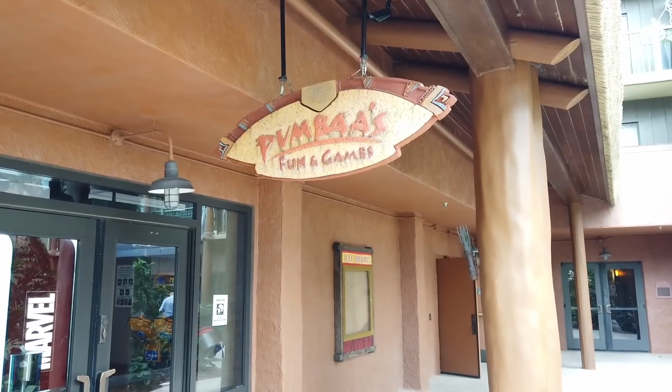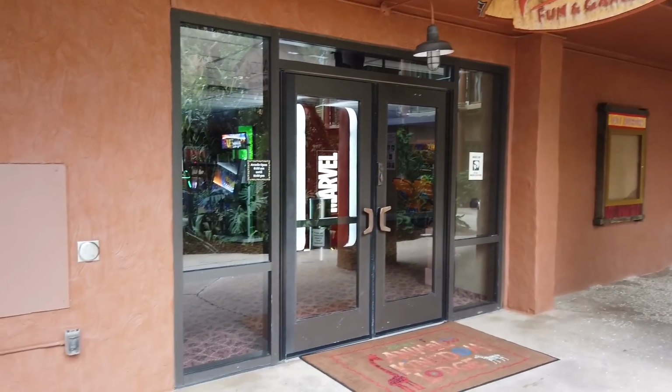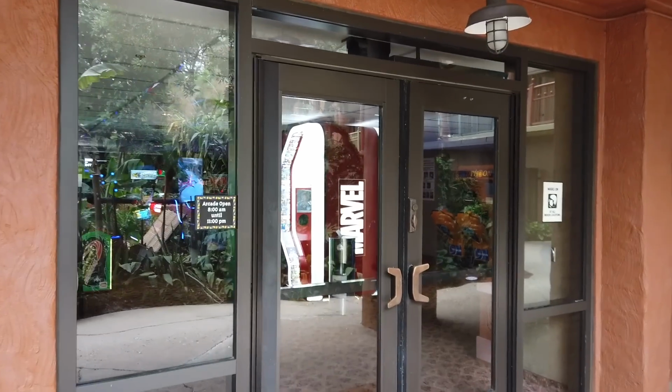The Uzima pool area is also home to Pumbaa's Fun and Games Arcade. Got video games and classic arcade games in there. So if that's something that you want to do on your resort day, you definitely have it as an option. It's a pretty sizable arcade too. One thing to note about those dining locations is that Boma and Jiko do not have Savannah views. If you want Savannah views, you should head over to Sanaa at Kidani Village.